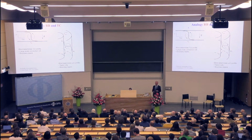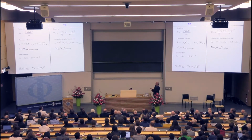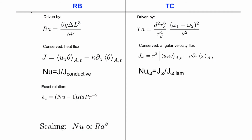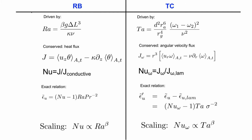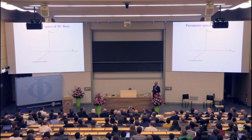And you can build a one-to-one analogy between these two systems, Rayleigh-Bénard on the left and Taylor-Couette on the right. Here the driving is Rayleigh, and there the driving is called Taylor. What's transported here is the heat flux, and we formulate this in the language of Rayleigh-Bénard. What's transported there is the angular velocity flux, also expressed in terms of what I call a Nusselt number. There are exact relations in both cases, and a scaling relation in both. There is really a one-to-one mathematical analogy between these two systems.